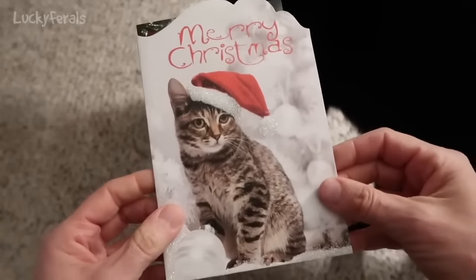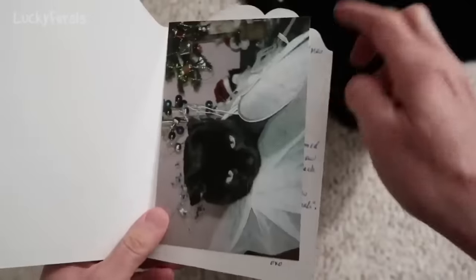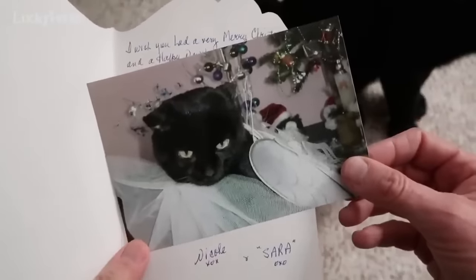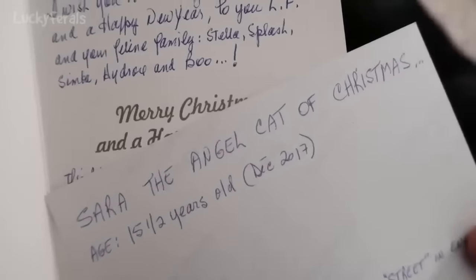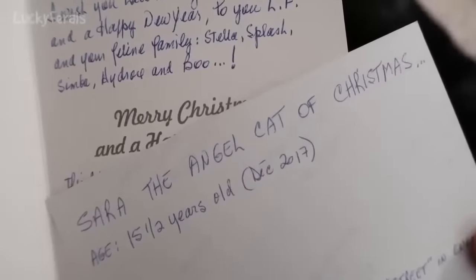It says, Merry Christmas. Look how cute. It looks like Simba. And this looks like Boo. Do you see that? It looks like Boo in a costume. That's cute. It says, Sarah, the angel cat of Christmas, age 15 and a half years old, December 2017.